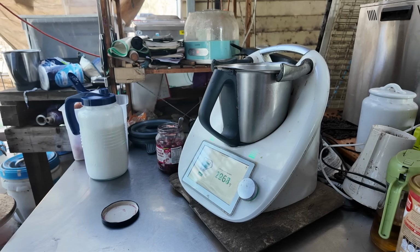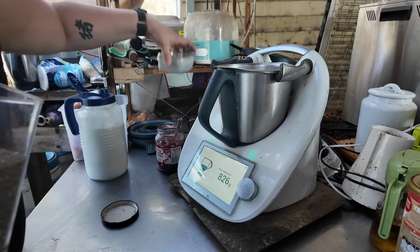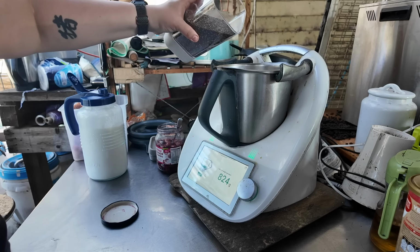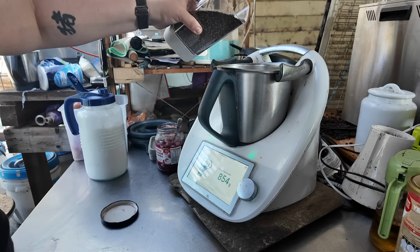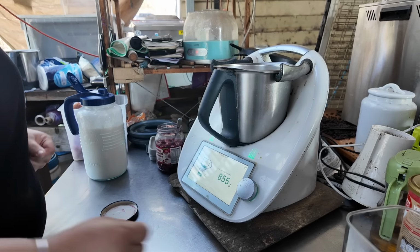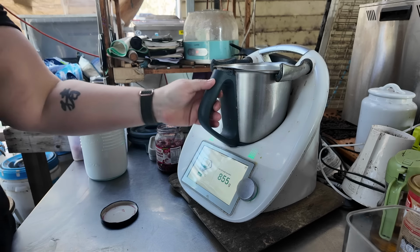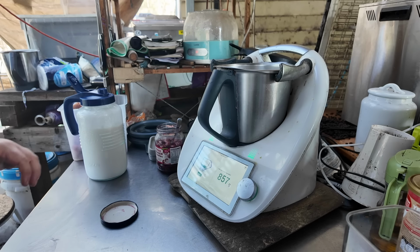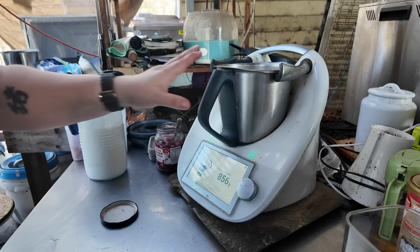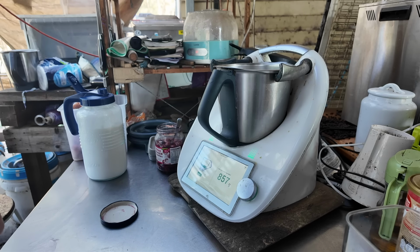I do add some chia seeds. So we're just going to add sort of 25 odd grams of chia seeds, a tablespoon and a half maybe, into that. I don't like to add too much because it does create a little bit of a texture issue for one of the kids. So we don't like to add too much to it. So we've got some chia seeds in there. Then we add some protein powder.